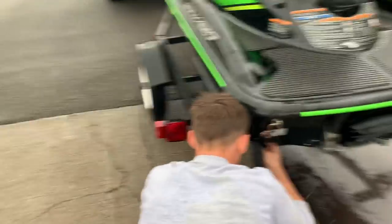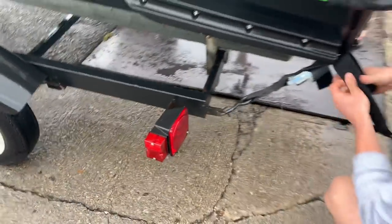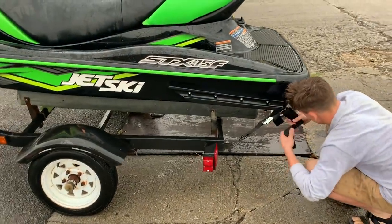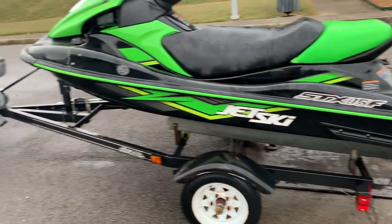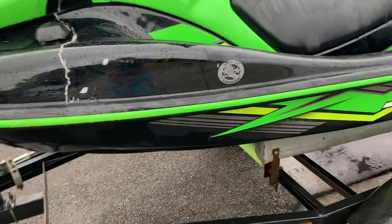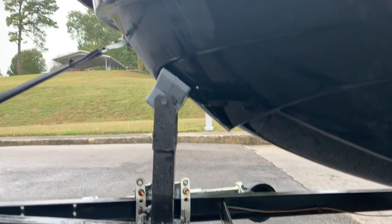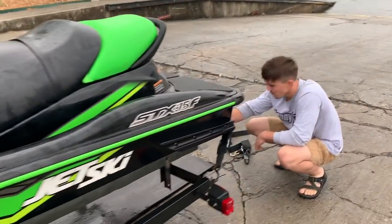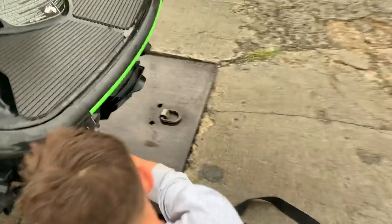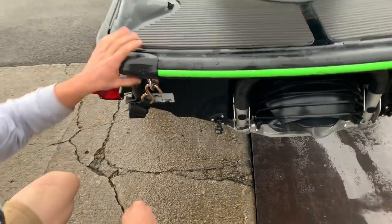I think we got it still on it. Did you see this water in this taillight? It's probably not gonna be working anymore. Hopefully we don't get pulled over. It looks like it's on there just like it should be. Let's see if we got any water in the ski. I'll go ahead and take that drain plug out. I mean, I went underwater a few times. Empty. Yeah, there's no water in there.